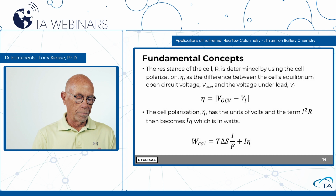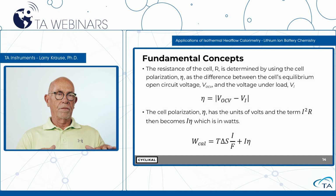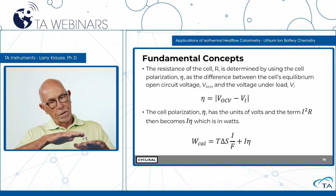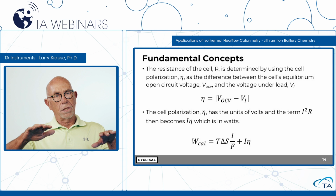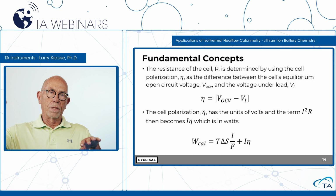Just a word about this, though, to factor in some complications. Imagine you have a battery, and you collect the battery voltage curve. That means you're plotting the voltage versus the capacity of the battery. If that voltage curve is very flat, this works pretty well, because at any point along the discharge curve, I can stop the current, and theoretically, the open circuit voltage will return to where it started, VOCV. Start it up again, it goes to the load voltage, runs down the voltage curve, stop it, it comes back again. That works fine as long as your voltage curve is flat.